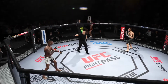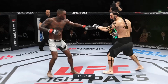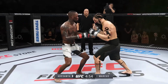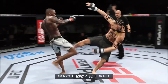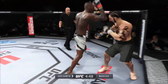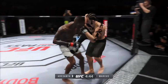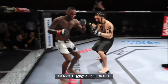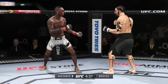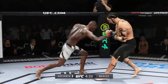We saw one submission attempt in the previous round, and moving forward, this guy is all about submission over position. You saw one in the previous round. Look forward to him trying it again and again and again until he finds the submission. And they separate. Oh, damaging knee to the head. Adesanya gets hit with a kick here. Let's see how he responds.